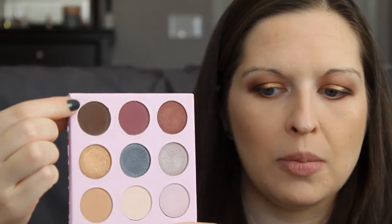To kind of bring you up to speed, all I've done beyond that is smudge a little bit of this brown color right underneath the lash line. And then I think I want to take this color right here that we haven't used yet, Romeo, and I'm just going to take that all along the lower lash line as well, just because we haven't used it and we kind of want to see what it looks like, right?